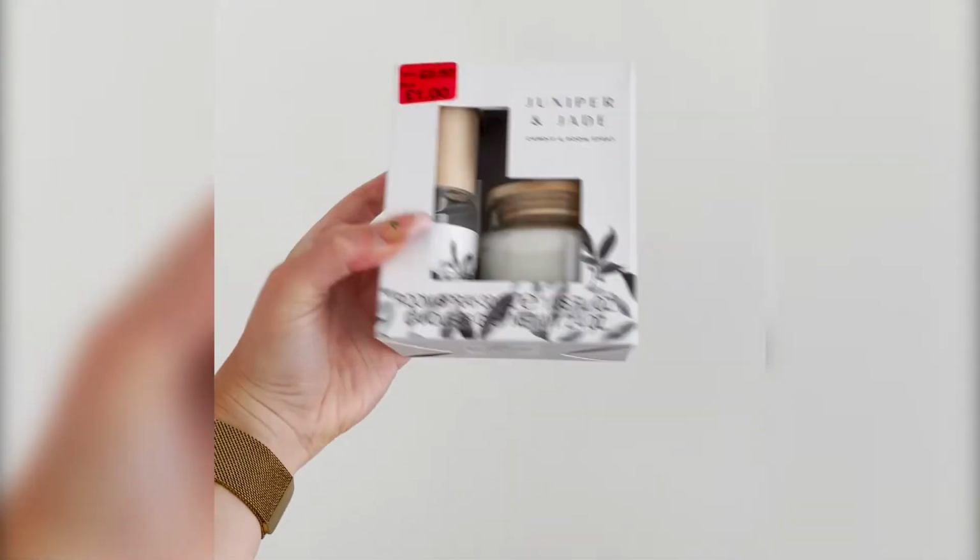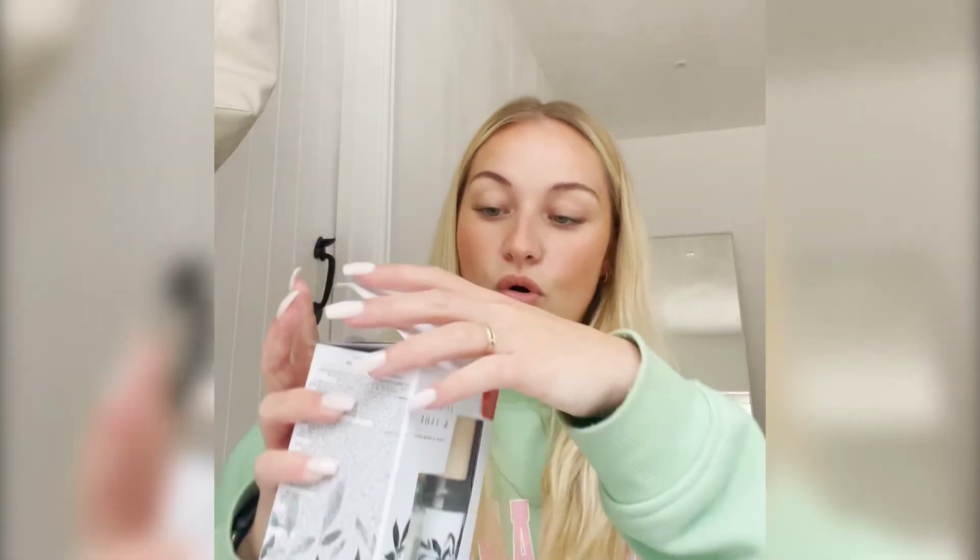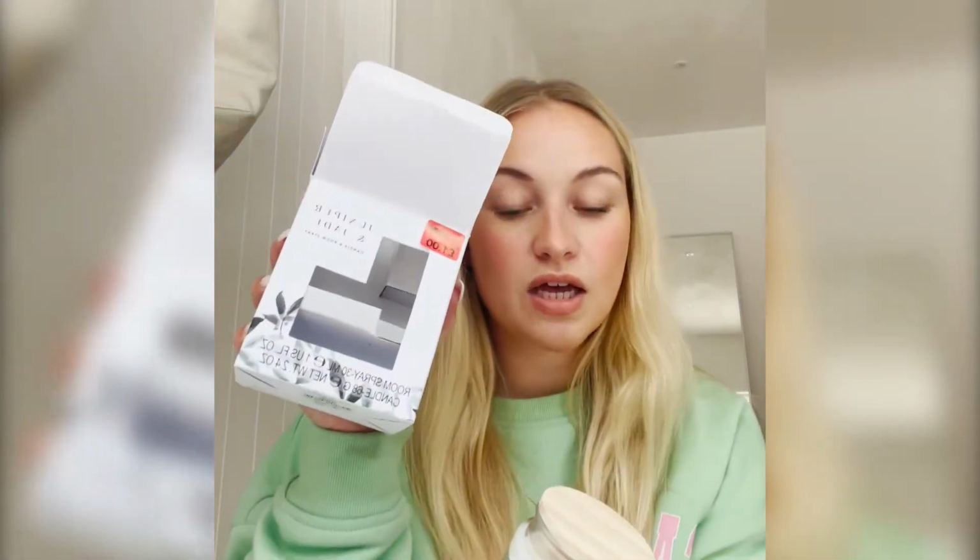And then the last thing I bought, £1 for this candle. And this candle smells just insane. Juniper and jade, burns up to 16 hours. Now it's only small, but £3.50 down to £1. And the packaging is so cute and it just smells so good. You can't beat Primark candles, really can't. So just a little decor piece to go on top of the table. Yeah, that's all I got. I think it came to just under £30, so pretty good going for me.